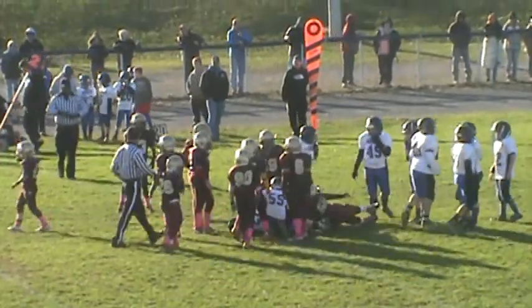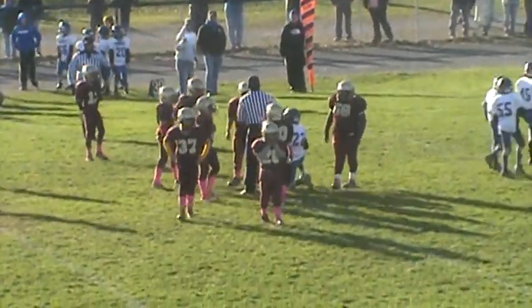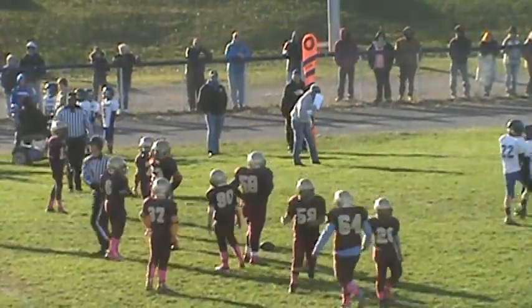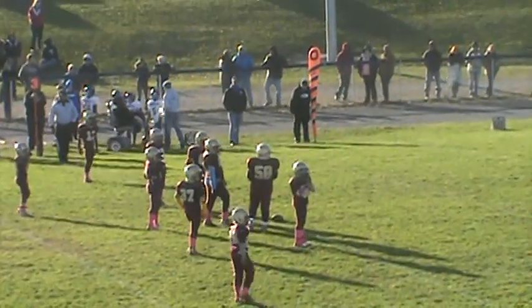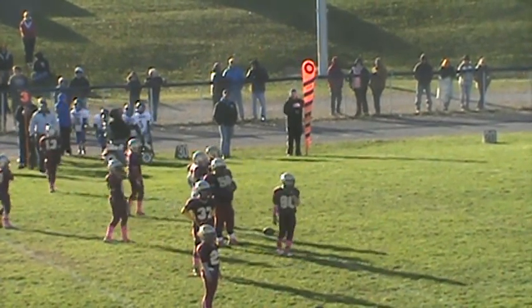And Surface takes a snap and runs the QB draw up the middle. He picks up about 4, and the Bombers are looking at a 3rd and 2 here. Ball's right at the 35. Bombers gotta get to the 37-yard line for a first down. 3rd and 2.